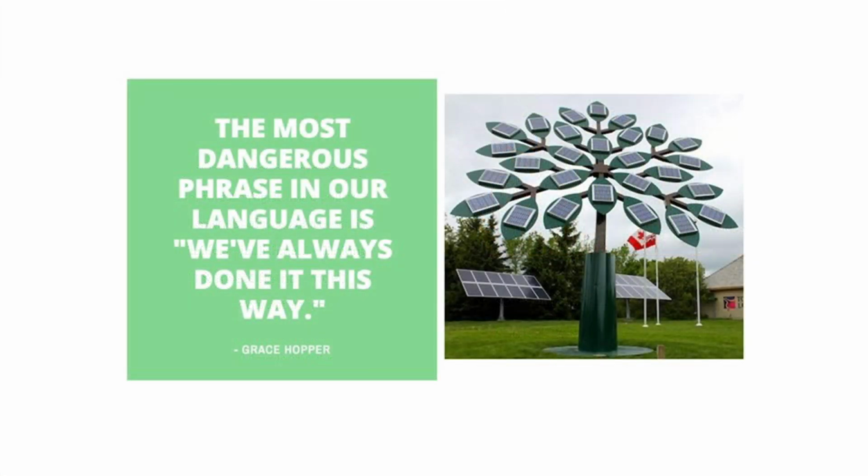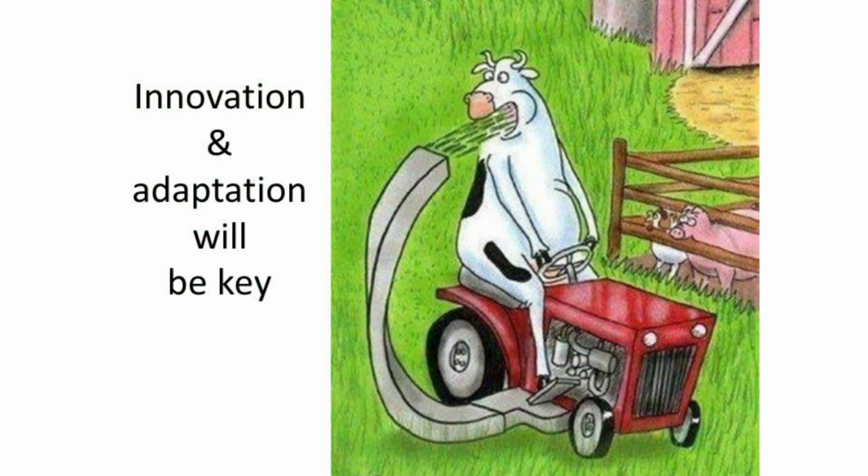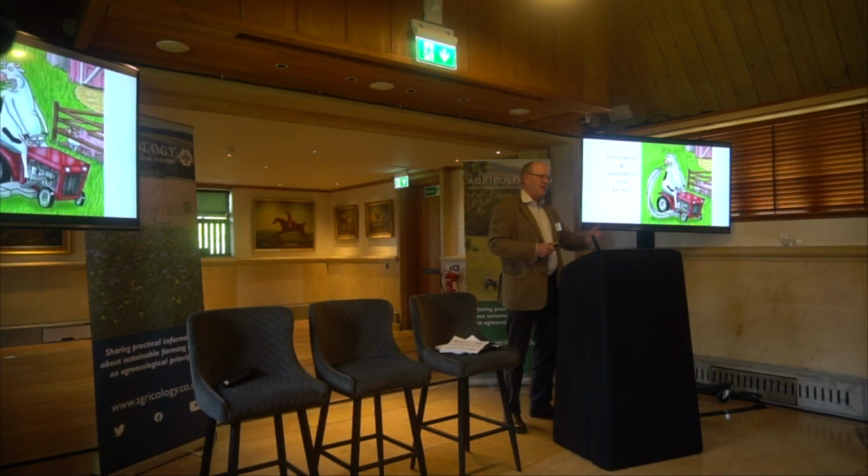Perhaps the most dangerous expression that we hear too often is, well, we've always done it this way. I found a nice little picture from a visit to Canada a few years ago where someone had used photovoltaic capture mimicking a tree, which I thought was quite prosaic. But the one thing that as farmers we're really good at, and we will continue to be good at, is to adapt and innovate. And I think we can continue to do that, to have resilient, profitable systems and stack those enterprises and move the game forward. Thank you.